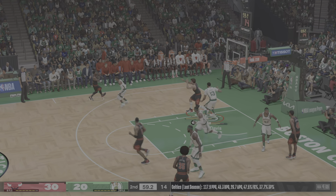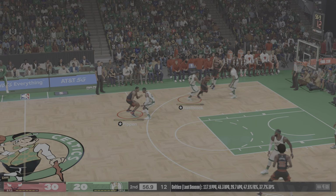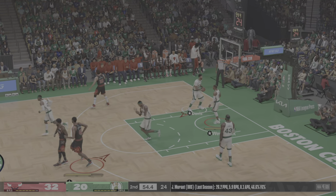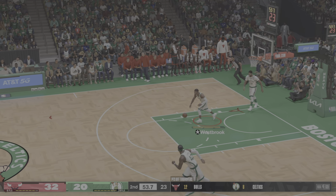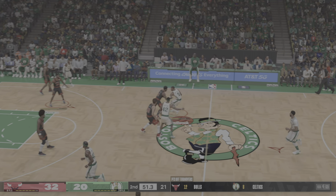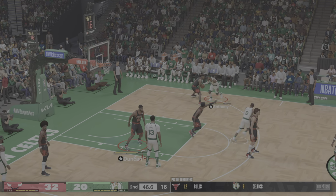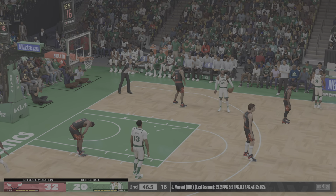He's looking for McHale and finds him. Irving finds Pippen. The bucket coming off a perfectly placed assist. And now a 12-point Chicago lead. In terms of guards, Kyrie is as good as anyone inside. Unreal finish around the rim.